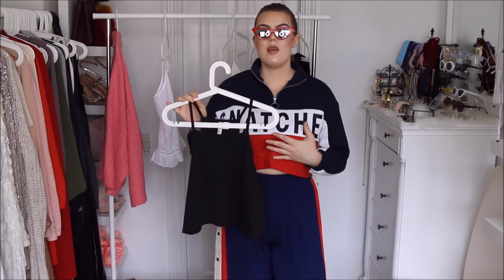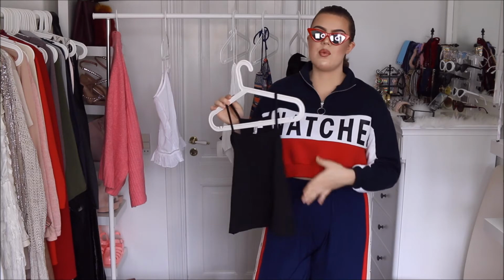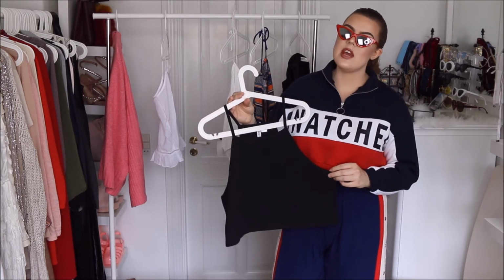I'm wearing one of those stick-on bras underneath this because the cut at the side is kind of low, so you can see my strapless bra. So that's why I went with one of those stick-on bras. What are they called? So yeah, I do like this one, but not as much as the two other ones.